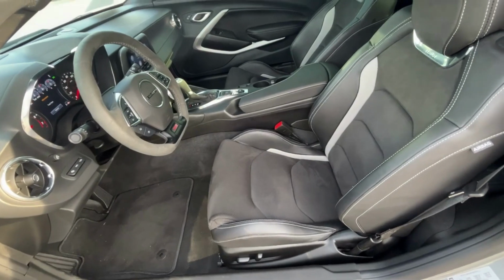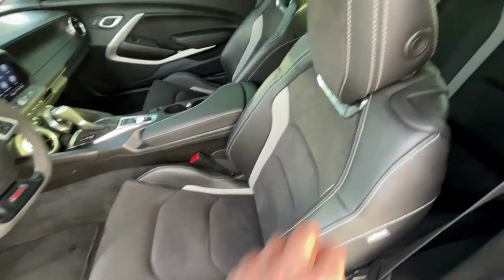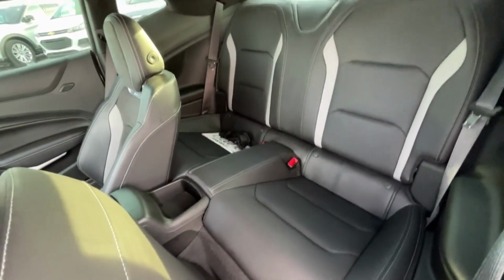And then here we have, I believe it's an 8-way driver's seat there. And then we have an itty bitty back seat if you ever want to use it.